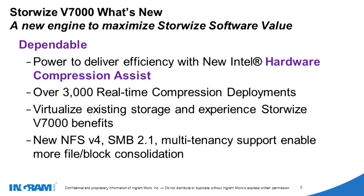It's dependable power to deliver efficient workloads with new Intel hardware compression assist technology, with over 3,000 real-time compression deployments. Virtualize existing storage and experience Storwize V7000 benefits, and now NFS version 4 with SMB 2.1. Multi-tenancy support enables more file and block consolidation. So we really have efficiency without compromise.